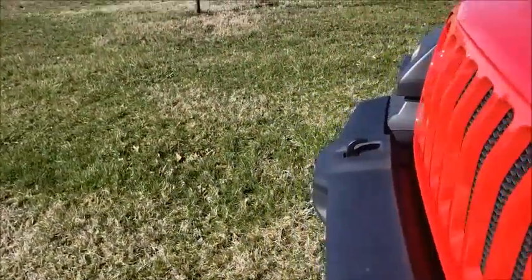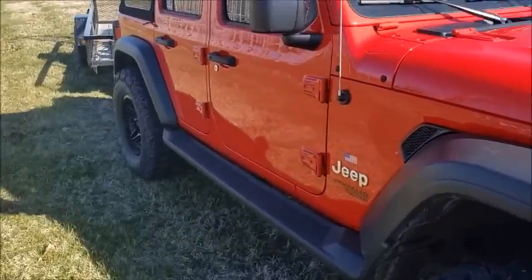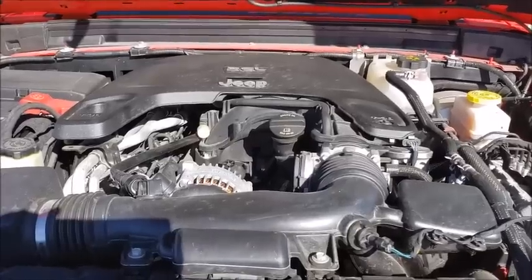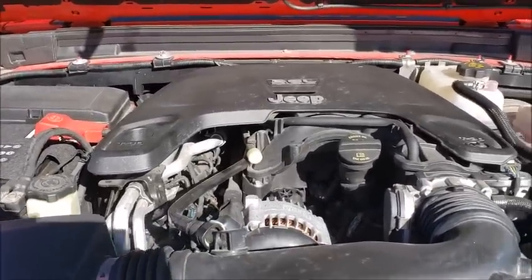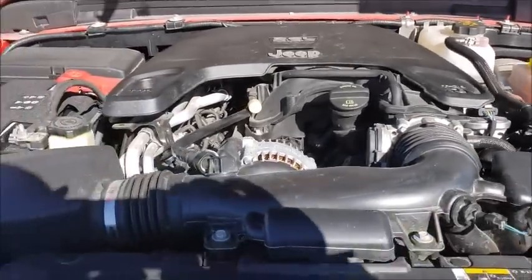But one thing I wanted to talk about today, I wanted to mention this again. I did a video on it last year when I first got the JL, and I wanted to talk about dealership oil changes. So the Wrangler JL has obviously two different engine options, and this one being the V6. It's kind of dirty under here right now, but that's what happens when you use these things every day.